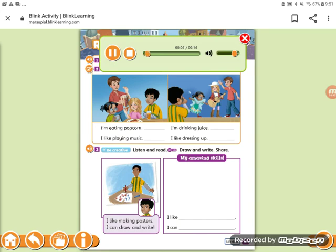Listening 135. Listen and read. I like making posters. I can draw and write.